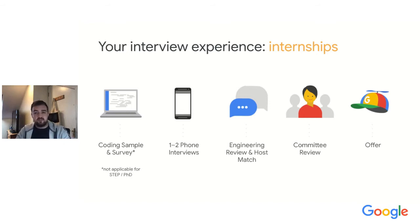You must complete this in order to get to the next stage, which would be 2 back-to-back 45-minute interviews with 2 separate interviewers who do not share feedback with one another. The interviews will include code that you write, and written feedback. After your phone interviews, you're given the opportunity to interview with specific teams and projects that have been identified as a potential match based on the preferences that you have submitted before this stage.